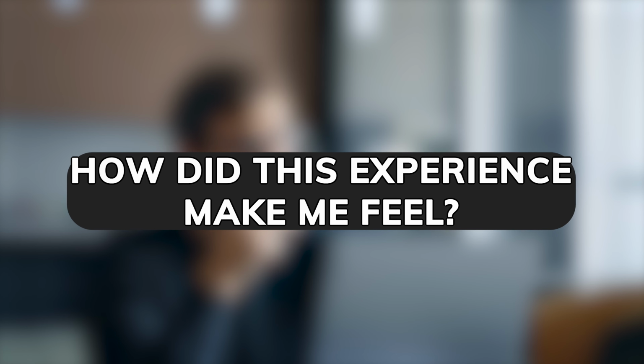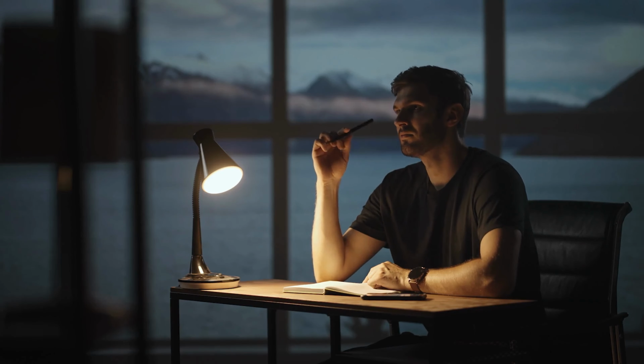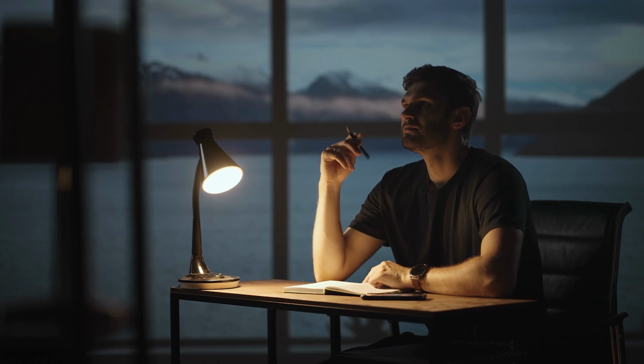The second stage of Kolb's learning theory is then reflective observation. This is where you take some time to think about what you've just experienced. You might ask yourself questions like, what did I learn from this experience? Or how did this experience make me feel? This is a crucial step in the learning process because it helps you to make connections and understand what you've experienced on a much deeper level. By taking the time to reflect on your experiences, you're able to see them from different angles and gain a much more well-rounded understanding of what you've just learned.